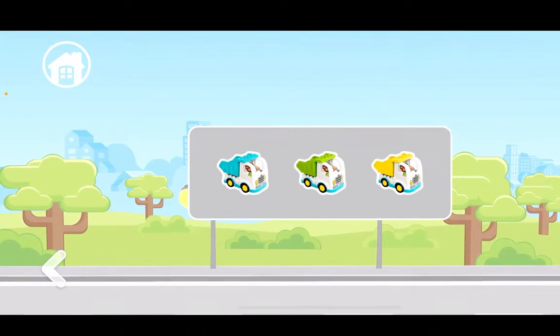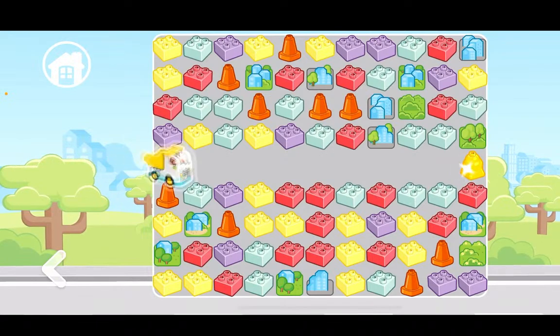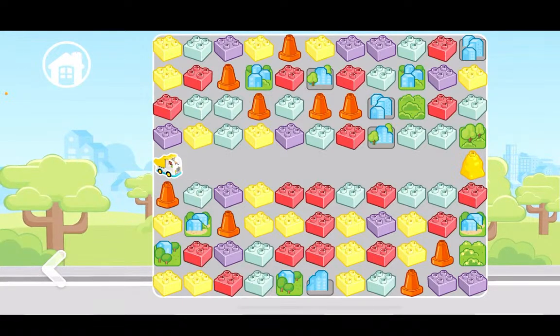We need to take the one car with the... I want to take the yellow cabin. And there we see a labyrinth. We need to get to the garbage. The yellow garbage. Click on the arrows and move the car. We need to click the arrows right.